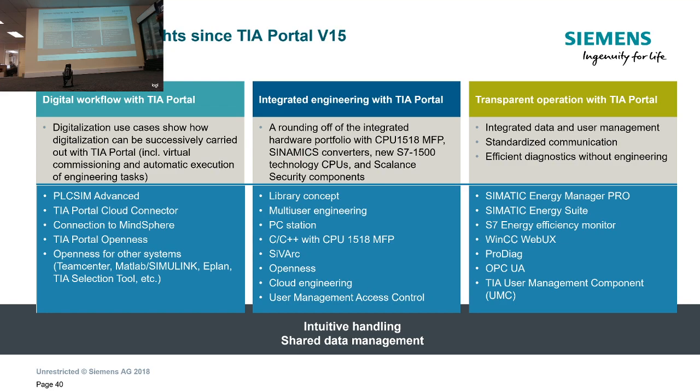And other extra features, especially Openness, OPC UA is also a big talk. That's available on a 1500. I think also now on the 1200 as well. We have additional, the latest firmware. Yeah. Multi-user engineering, you can have more than one user operating on the same project at the same time. So that is also a license that we offer. And then SiVArc is also another feature where you can generate code and faceplates for your HMI automatically using certain icons and these kinds of things.